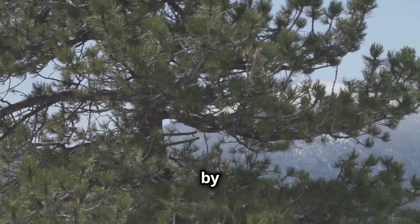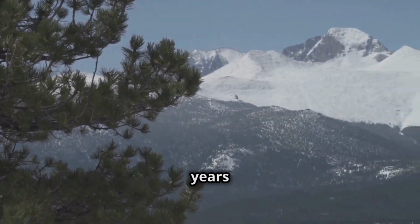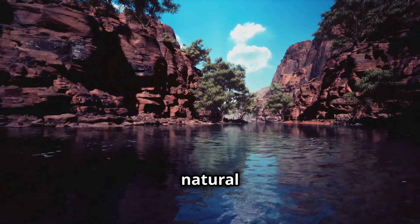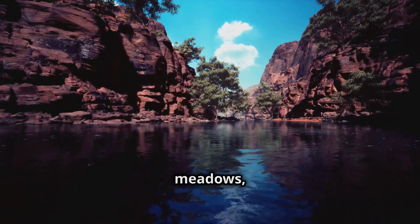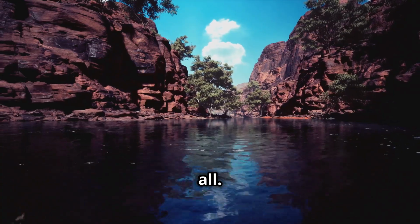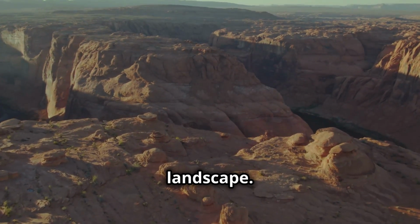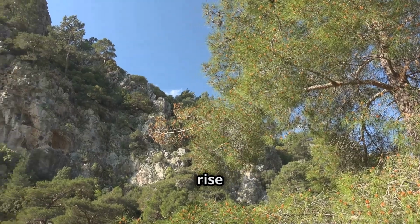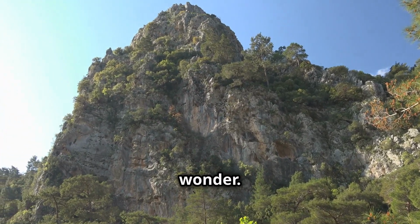Get ready to be wowed by Horseshoe Park, a unique U-shaped valley carved by glaciers thousands of years ago. This natural amphitheater is a sight to behold, with towering cliffs, lush meadows, and the rushing Colorado River flowing through it all. As you enter Horseshoe Park, you'll be struck by the sheer scale of the landscape. The valley walls rise dramatically on either side, creating a sense of awe and wonder.